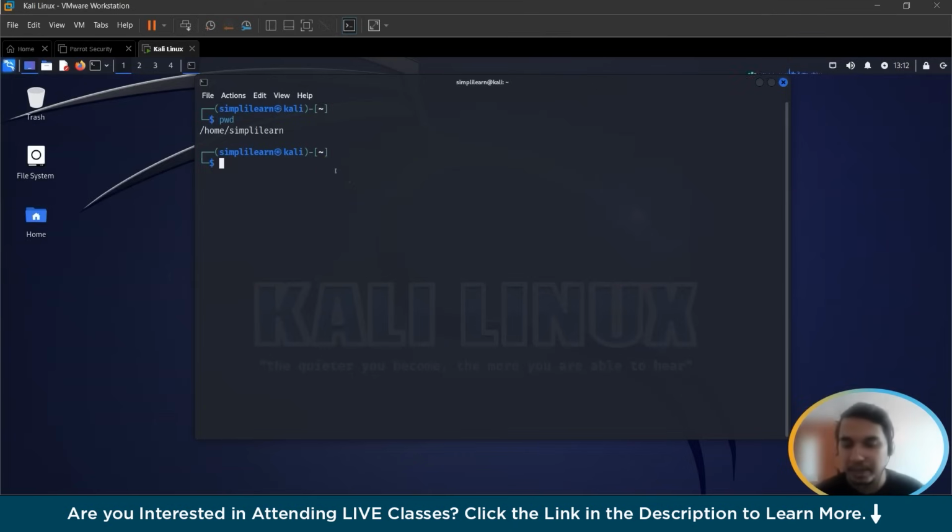So I'm going to move to, let's say, the Documents folder. The command for that would be cd, which is change directory. As you can see, it will automatically try to complete. The more you use Kali Linux, and actually most Linux operating systems, the shell understands where you go and what you do. So I'm going to change the directory to the Documents folder.